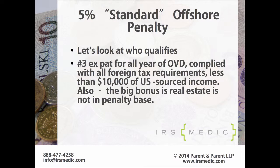The other type is an expatriate, someone who's been living overseas for all the years that they have been disclosing, and someone who did comply with all foreign tax requirements and has less than $10,000 of U.S. sourced income. What's nice about this, if you do qualify for this 5%, is that if you have real estate in the mix, you don't have to include that in the penalty base, whereas the other ones you do. So it is a benefit.